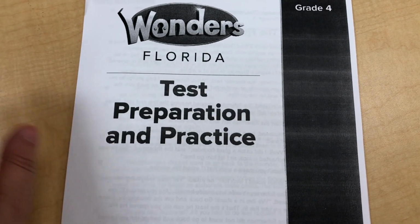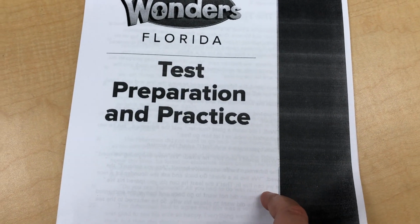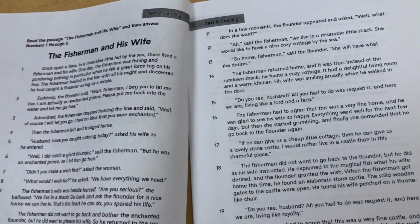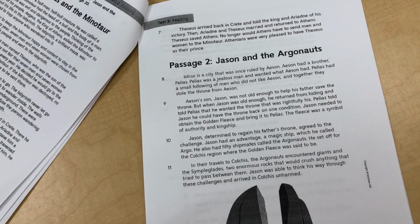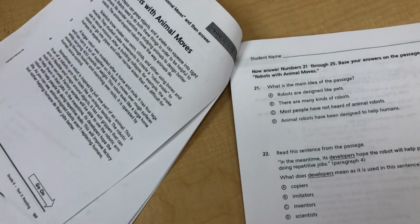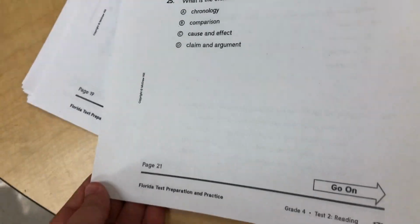It all started with the students taking this Wonders test preparation and practice, which is an FSA style test that Wonders made for us. And this is what the students worked on today. So they did half of the test today. They did from question 1 all the way to question 25. So they took the first part of this test today, which ended right over here. They read a couple of paired passages and a couple of passages by themselves. And this is where they stopped today.